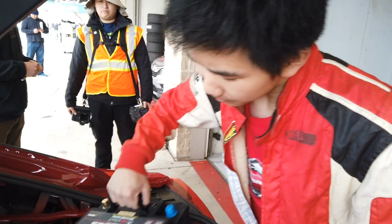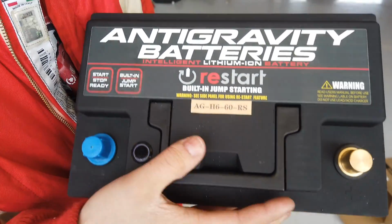As you guys know, last time at Buttonwillow, we had a battery issue with the e-diff shutting off and everything. We linked that to the Antigravity battery being a little bit too small. And we got a new battery from Antigravity. This is the H6, so a little bit bigger. 60Ah. About 10 pounds heavier than the old one, but it is double the capacity. Even if it does, we have the stock battery, we can always put it back. It's about a 40 pounds difference.